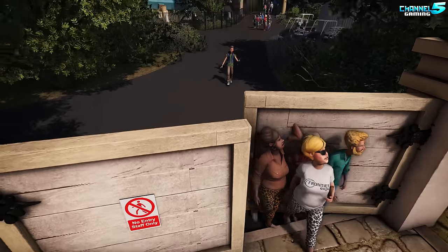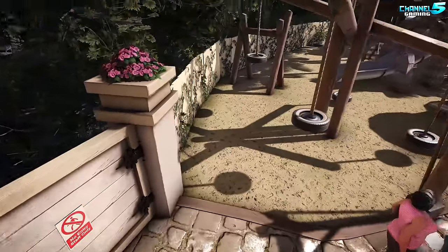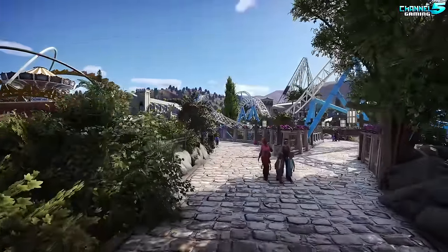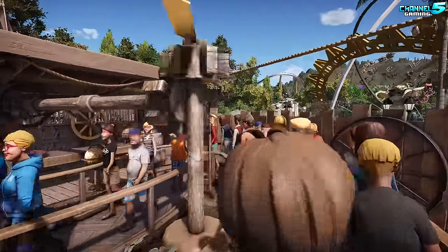No entry, but everyone's going through here. You can put barriers in so they won't go through. You just stuff them in the floor. Great little play park. And we got the airplane ride over here. I kind of want to check this one out.